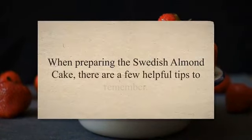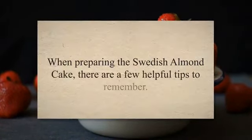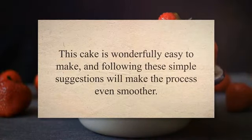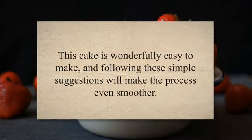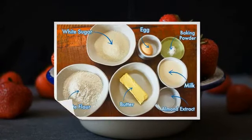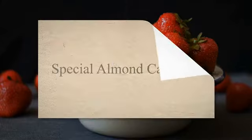When preparing the Swedish almond cake, there are a few helpful tips to remember. This cake is wonderfully easy to make, and following these simple suggestions will make the process even smoother. List of ingredients for Swedish almond cake recipe. Special almond cake pan.